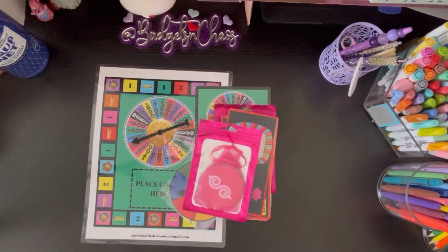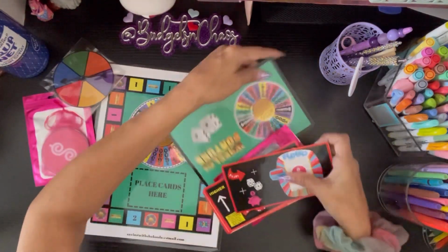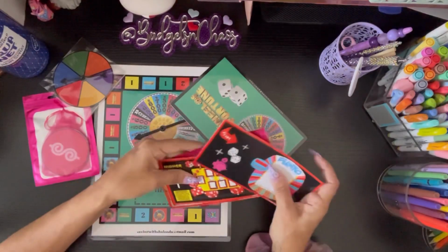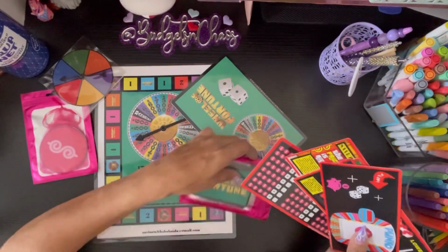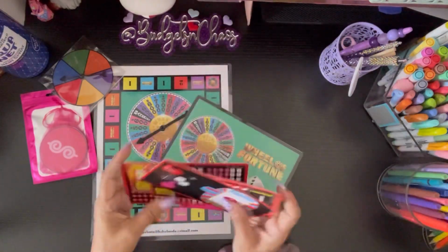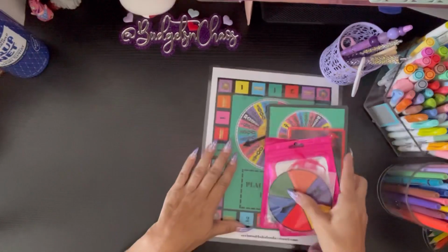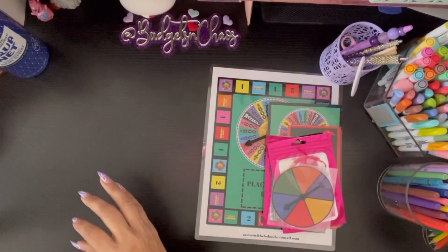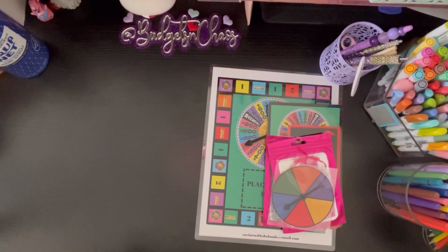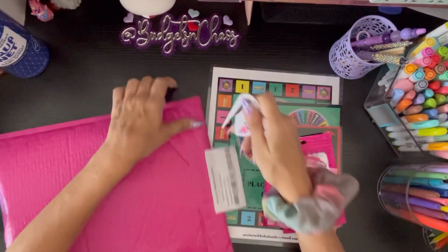I love all these games, these TV show games. All right, so that's that. You guys, look at this. Okay, hold on. Price, Wheel of Fortune. Yes, yes. Super, super stoked. Okay, well, I still have more. I have three more packages. What am I doing? Okay, so there's that. And then here is this one. I'm just saying this is what I'm opening next.